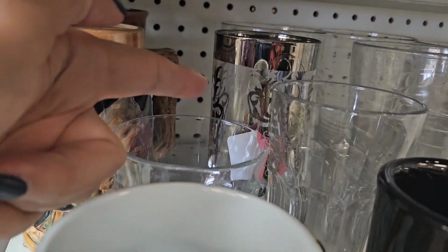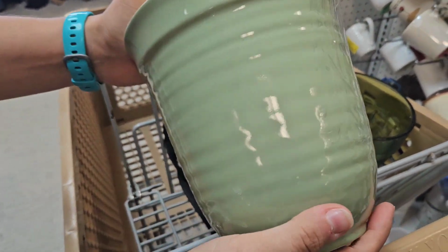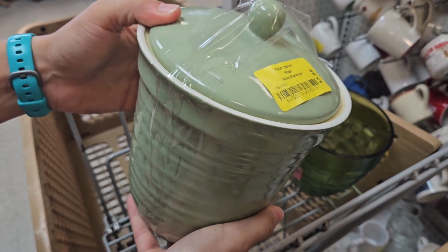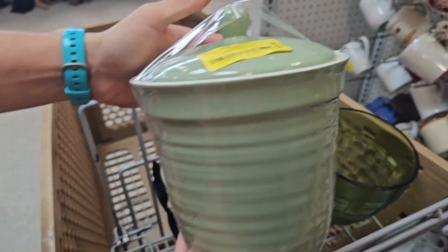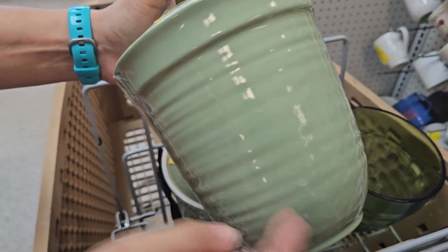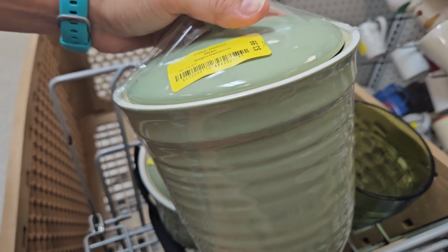I am so excited because I just found a third one. As you know, I'm Green Bee Explorer, and instead of putting flour or coffee or sugar in these, I'm going to turn them into my potted plants. I'll put a little pot on the inside, and then this will be my decor on the outside.